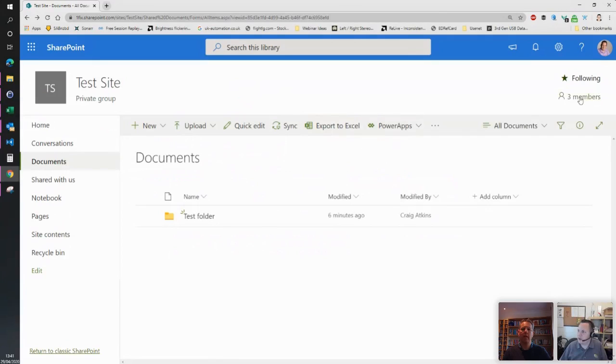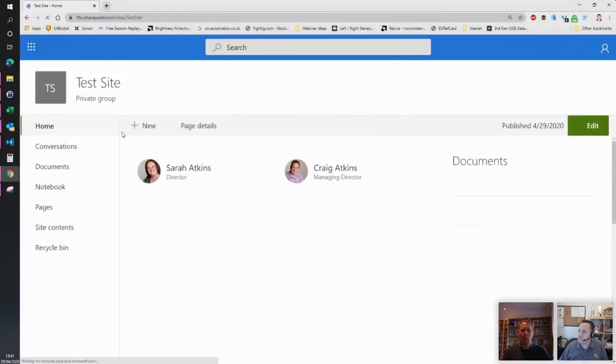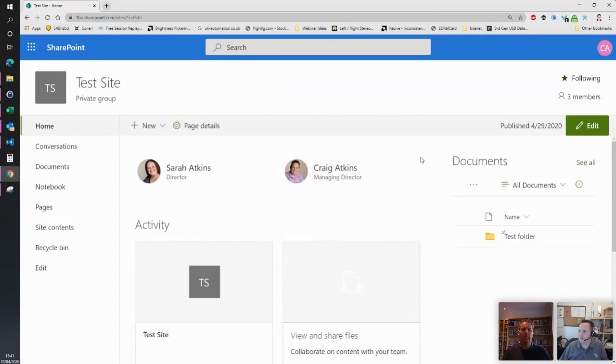And you'll see now I've added Ben, our members here has gone up to 3 members. So that's some really, really simplistic kind of creating a basic test site.